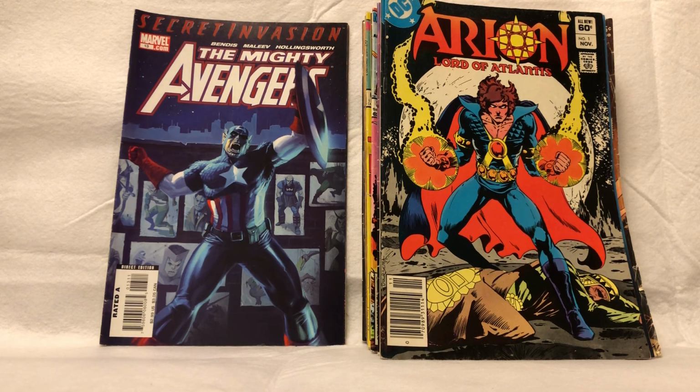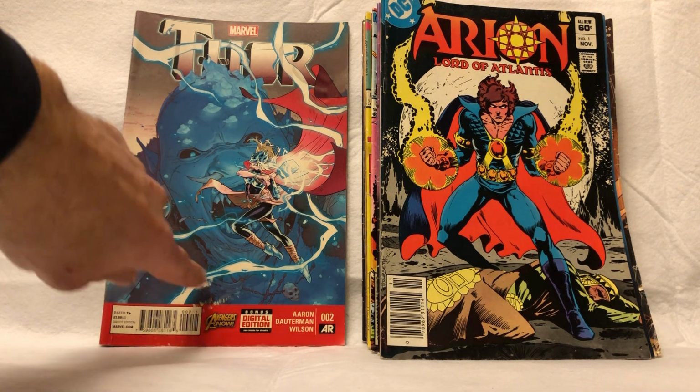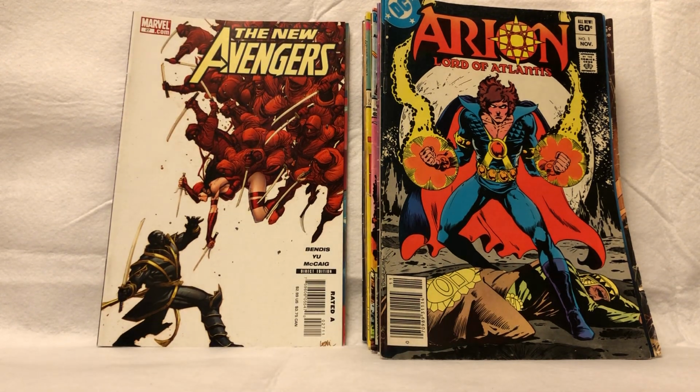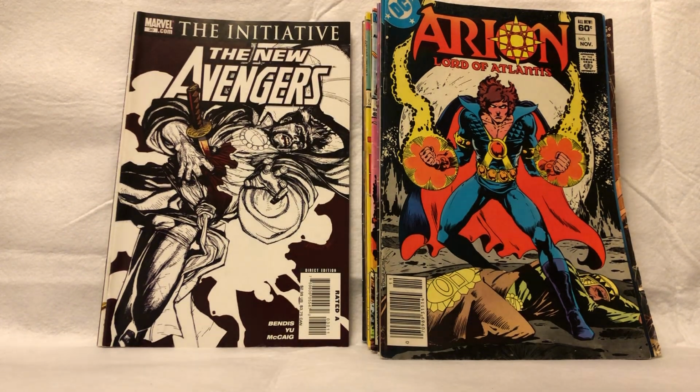Mighty Avengers 13. That's the first, I forget what it is. It's that secret something team with Quake and whatnot. Thor 2, the first full Jane Foster as Thor. It's actually a little more beat up than I had realized, with a lot of scuffing on it. New Avengers 27, first Clint Barton as Ronin. I guess this is the first Clint Barton joins.